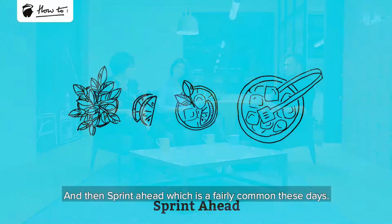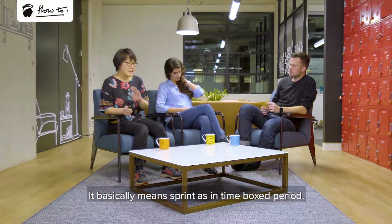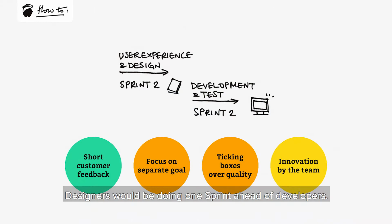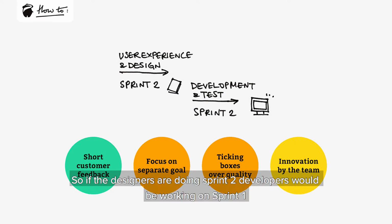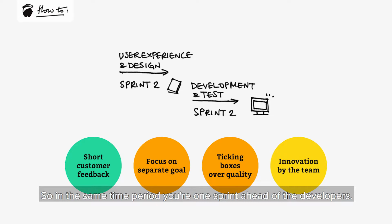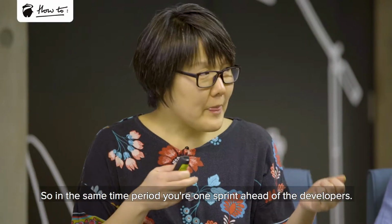Yeah, that divide is not conducive to good cross collaboration. Yeah. And then sprint ahead, which is fairly common these days. It basically means, sprint as in a time-boxed period, and designers would be working one sprint ahead of developers. So if the designers are doing sprint 2, developers will be working on sprint 1, and the next sprint the designers will be doing 3 and the developers doing 2. It's the same time period, but you're doing one ahead of developers.